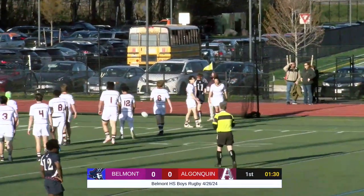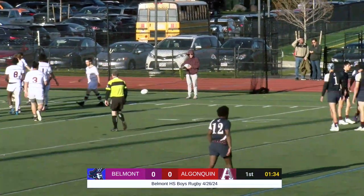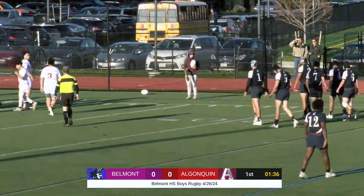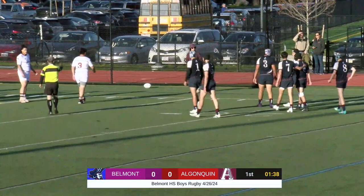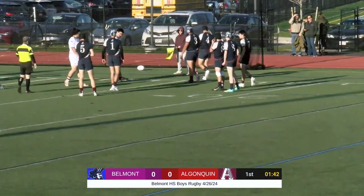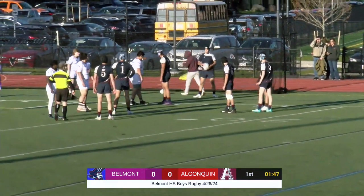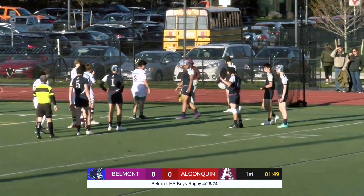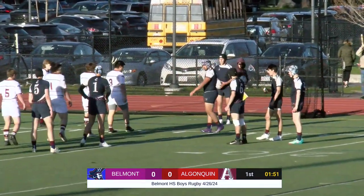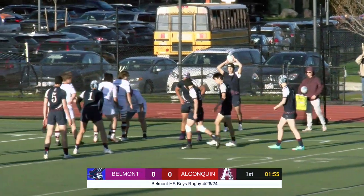That'll give Belmont the line out at about the 10. So very good attacking position here for the Marauders, who will throw the ball in. So when the ball goes out of bounds, or into touch, as we say in rugby speak, there is a line out formed, and the ball is thrown in.